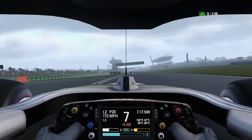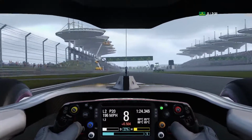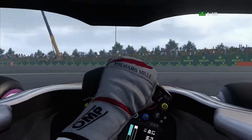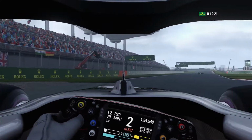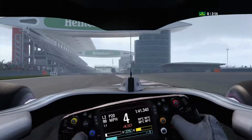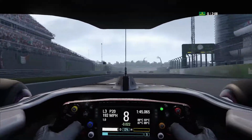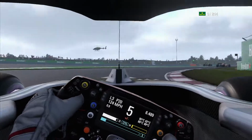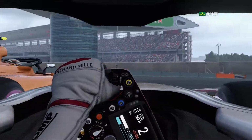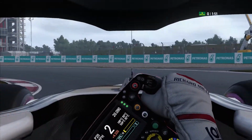Save a little more fuel here. Don't got much left in the tank. There we go. Oh no, there's a slow car. Oh Jesus, I got punted off the track. Oh jeez. Alright, that's it. Qualifying over with. We're in the back row.